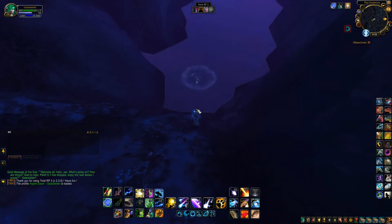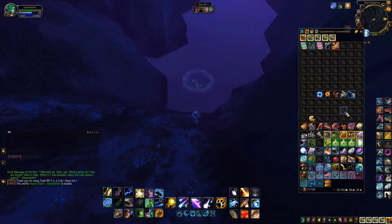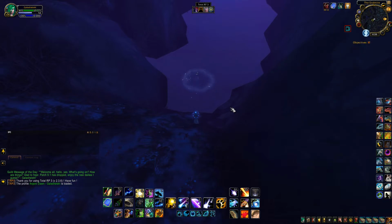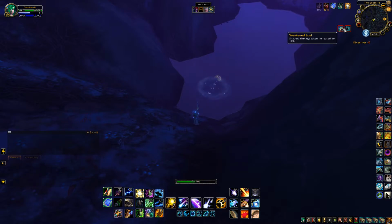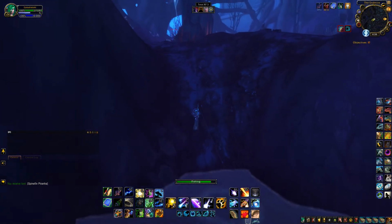Now, this is the pool, and as far as I'm aware, it's the only pool which allows you to fish for spinefin piranha. So go ahead and equip your fishing rod and also activate your bait, and you're good to go. Also, I was very lucky, there's a spinefin piranha school of fish right there. If you find that, that will give you 100% guaranteed catch of spinefin piranha every time you catch a fish with your fishing rod, whatever you want to call it.